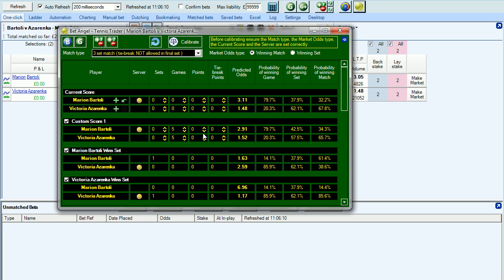But if we start allocating points and so on, then you can see that there's a significant change. If, for example, Azarenka is serving at 5-all and Bartoli goes 30 love up, you can see how radically that changes things. So at 30 love up, we go from 291 to 233. Or if you're laying Azarenka, we're going... Oops, done this wrong way around. If you're laying Azarenka, it goes from 152 to 175. There's 20 tick gap there.